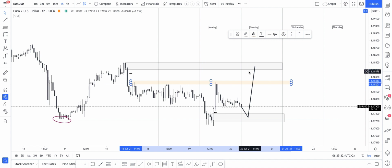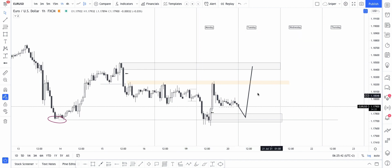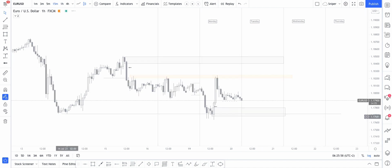So price is likely to go into this area. Of course, we have liquidity, we have imbalance, we have an order block, we have this impulsive candle. We broke structure. So there's a lot of things lining up for price to return to this area for sales, or just for price to reach this area as a draw for liquidity. So that is my view on EU on the 1 hour. Let's have a look at the 15 minutes.